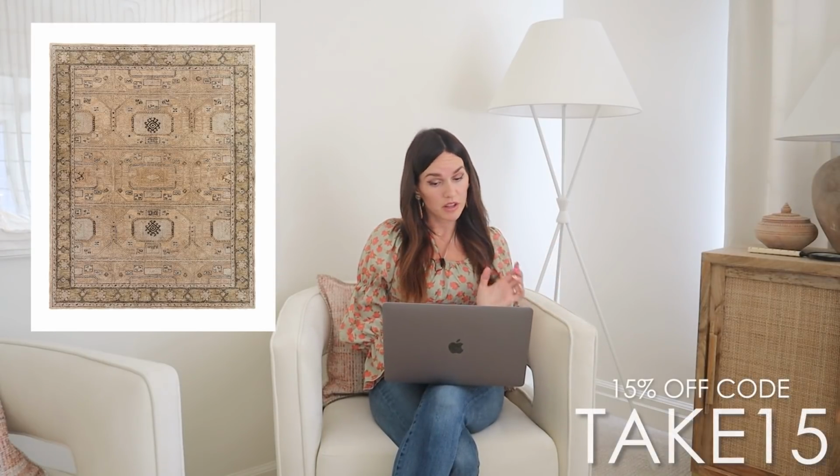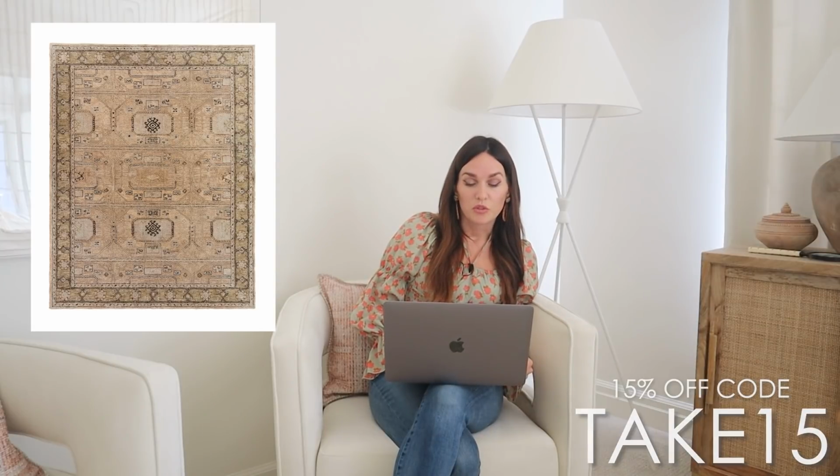This is the Ellington rug from McGee & Co. It comes in smaller sizes as well. It comes in a runner, and then there's even a 9x12. So the 8x10 is $756, and the code is take 15 for that 15% off. And I mean, it's just beautiful. You can see, it looks to me actually like some of those rugs that cost thousands of dollars. So I feel like this is a reasonable splurge.